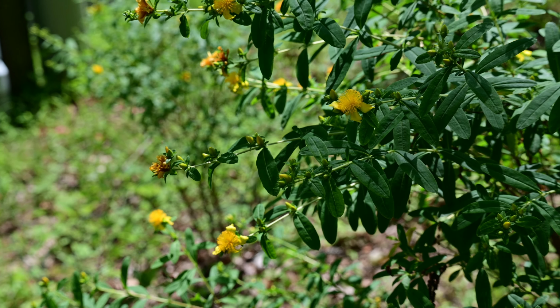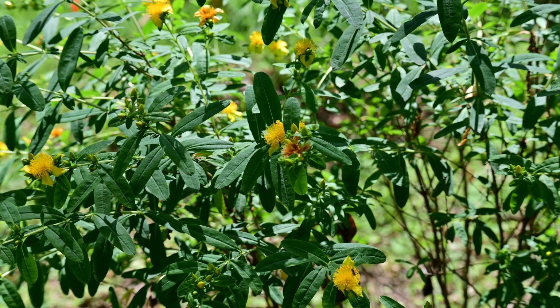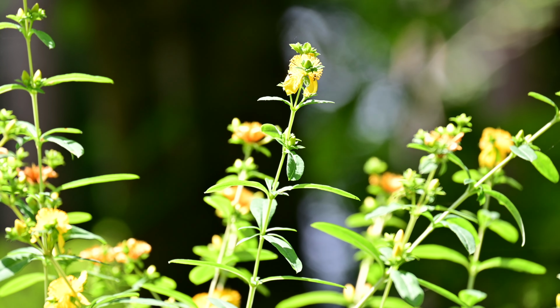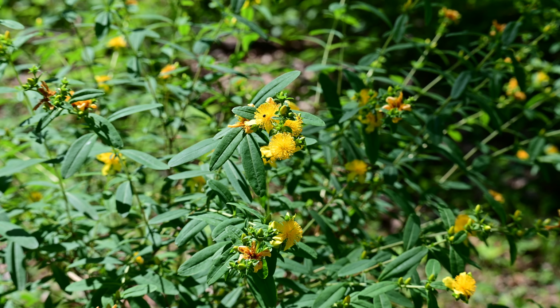I grew all of mine from seed that started about 6 years ago, and these are about 4 feet tall now. So you can see how quickly they've grown. They reseed themselves very easily, so if you have one bush, you may very well have several of them. And the seeds will provide food for the birds in the wintertime.